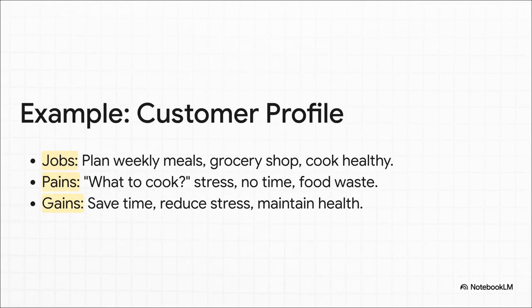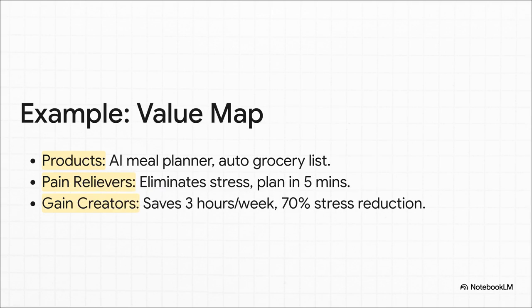Okay, so let's imagine we're building an app for busy parents. Their jobs are pretty clear, right? They need to plan meals, go shopping, try to cook healthy food. But look at the pains, that constant low-level stress of what's for dinner, having no time, throwing away food. You can feel the frustration. And the gains they want are just as real. More time, less stress. And boom! Here's how our app becomes the hero. We offer an AI planner and an auto grocery list. But notice how the pain relievers aren't just features, they are outcomes.